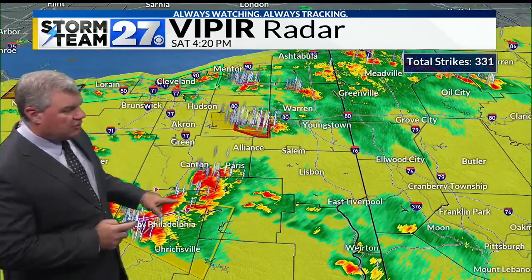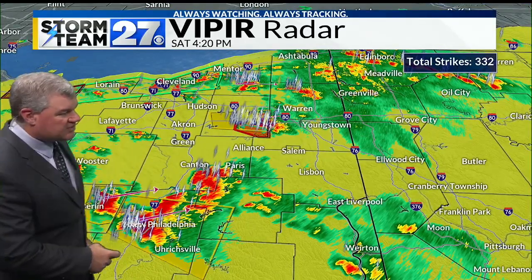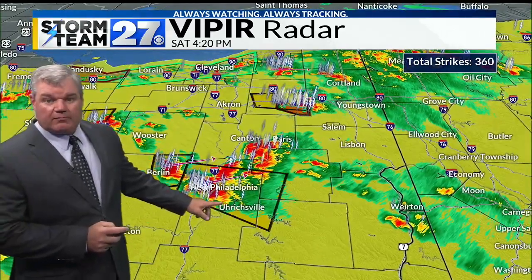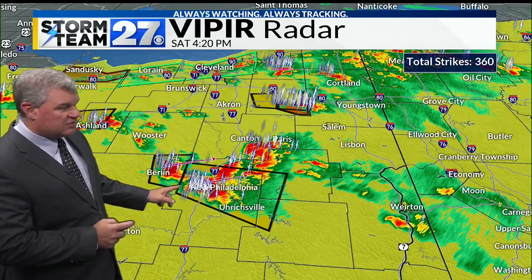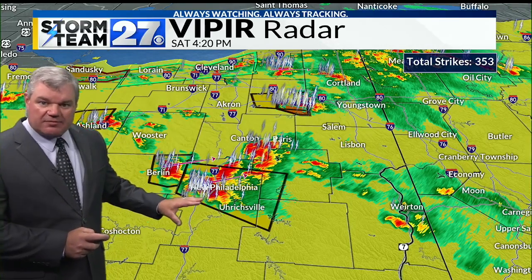Bigger storm, western Columbiana County. You're hearing some lightning and thunder. The bulk of that is currently off to your southwest. Here's a little good news. The storm that has had a tornado warning most of the afternoon now only has a severe thunderstorm warning on it down around New Philly. But it's something we'll be watching.